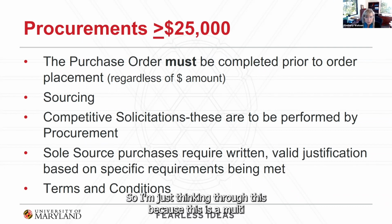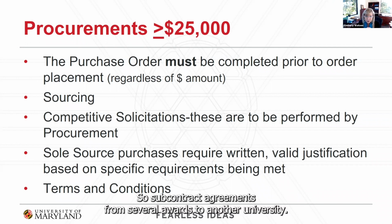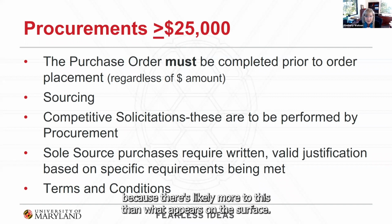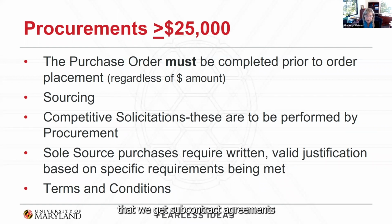Okay, so I'm just thinking through this because this is a multi-level question. Subcontract agreements from federal awards to another university. In order to answer this question, I would probably have a few questions, quite frankly, because there's likely more to this than what appears on the surface. And I don't know the frequency with which this happens, that we get subcontract agreements issued to another university.